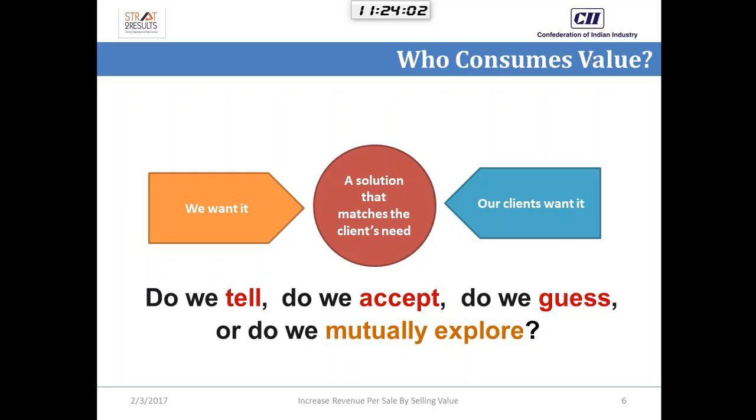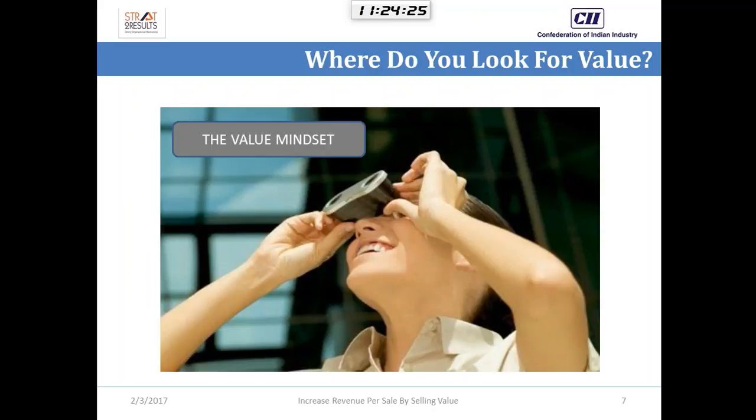In high value selling, it's usually recommended that one mutually explores with the client what is the value that the client seeks. And within that, one understands what is the value one can create for oneself. That's usually the way you get to a point where both the client side as well as the selling side are getting the maximum value out of any transaction. But it needs a change in mindset. I think where you look for value would be a very, very pertinent question.